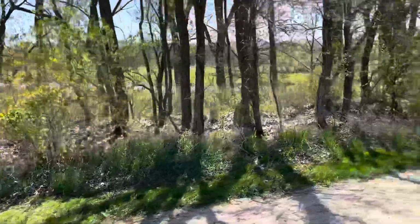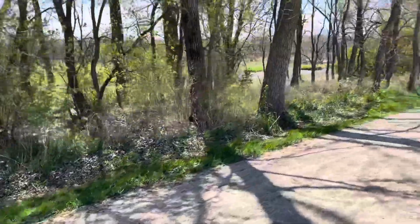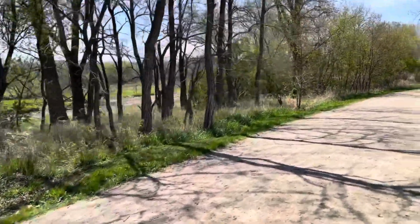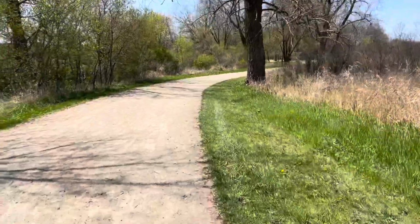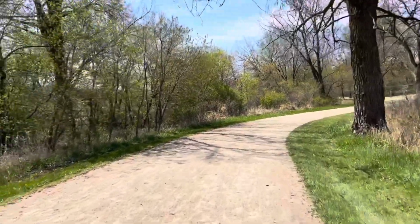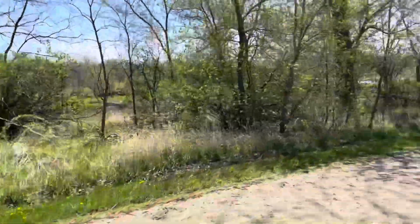You can see that little line of water that's going down. I didn't check the map, but I think that is the Des Plaines River. I think this trail follows it all the way down. I just gotta be careful because I've seen a few people already. Oh, there. Yeah, just gotta be careful.